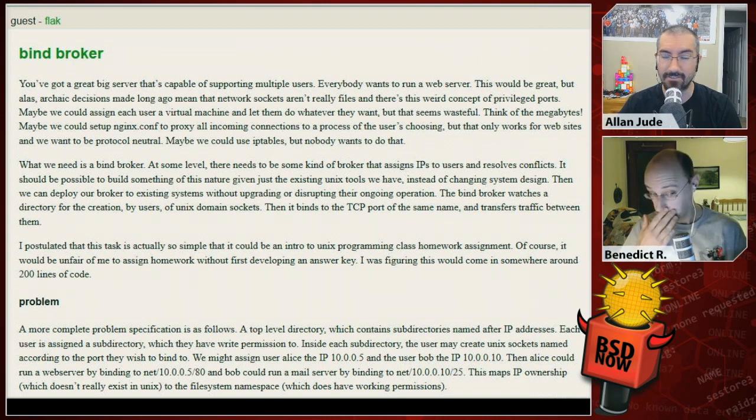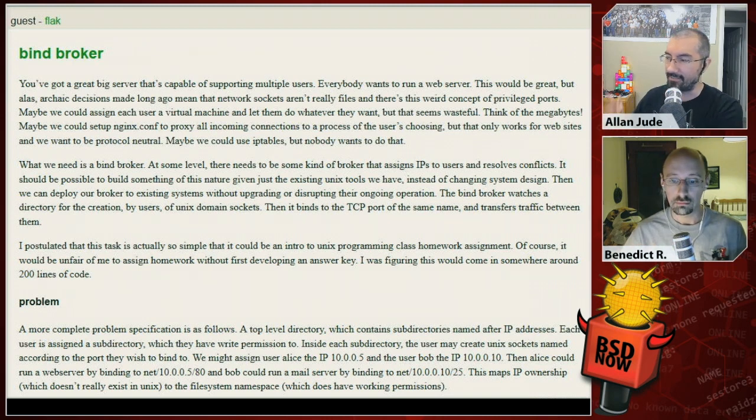So it's a bit different than jails, where you can create a jail and give it one IP address, and inside the jail you can't use any other IP address, but that doesn't let you get down to individual ports and so on.